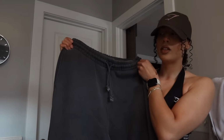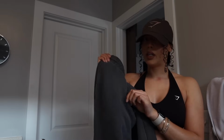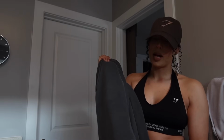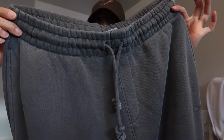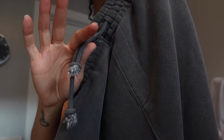They're coming in a ton of different shades. I have the brown, I also have the slate in my room. This looks very similar to the slate colorway, so honestly, I feel like you don't need both the black and the slate. It has a really nice luxe waistband and the drawcord is very rugged, but it's thick and high quality.